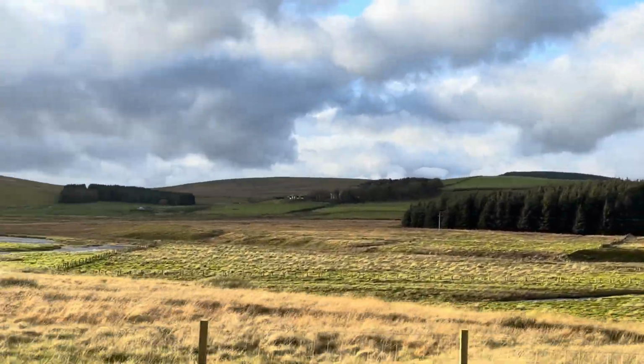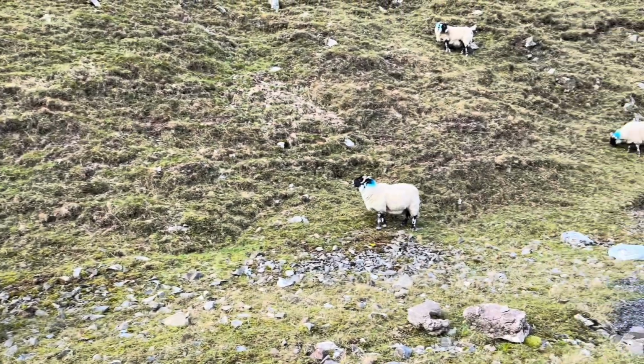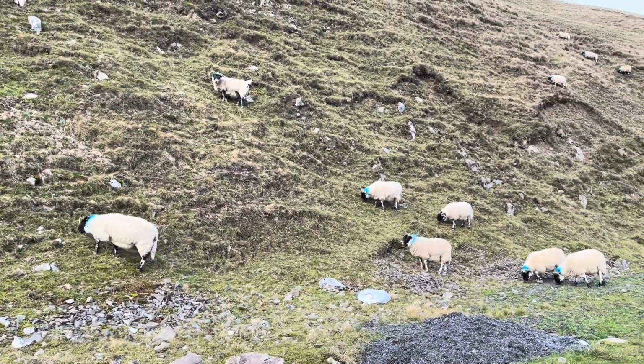You can always see grazing lands occupied by cattle and sheep. Even in the night, they keep grazing.